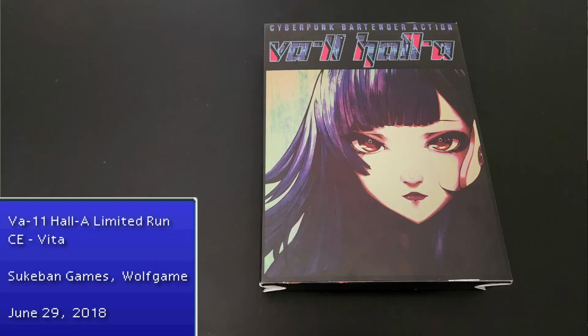All right, this last thing, to me, was the biggest thing that I got, aside from the VR stuff. But this is one of my favorite games of all time, and I recently played it a few years ago, and I really hate myself that I didn't play this much sooner. But the game in question is Valhalla, the collector's edition for the Vita. Like I said, this is one of my favorite games of all time, and all you do in this game is you're a bartender and you serve drinks to your clients and listen to them talk.